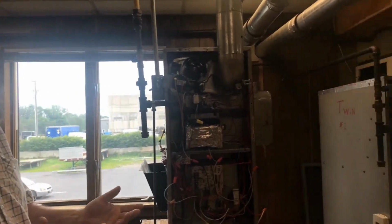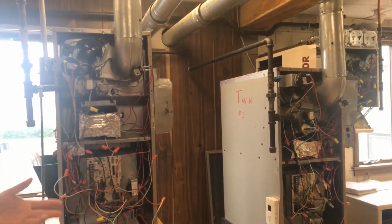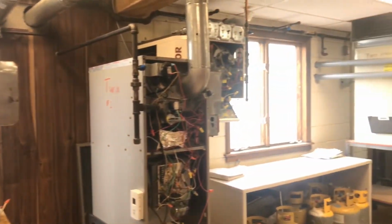All right, well, we've moved out of the front lobby. Now we're upstairs on the second floor up in our gas lab. The gas lab is really where you're going to fulfill a lot of the hands-on portion for what we call CTEP, which is Certified Employee Training Program, but it's really gas training.